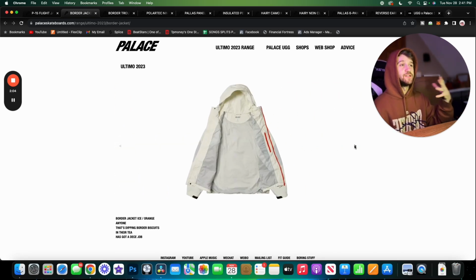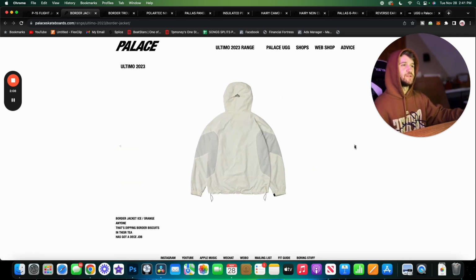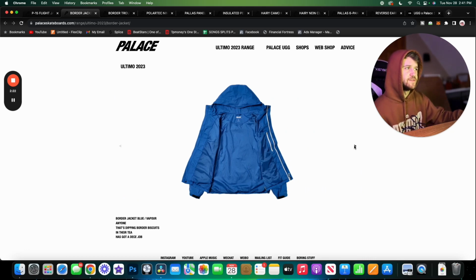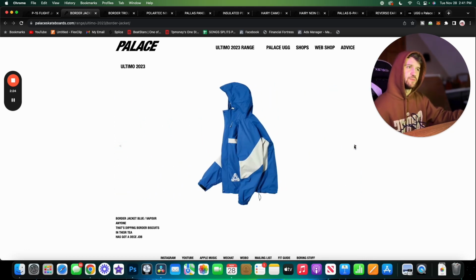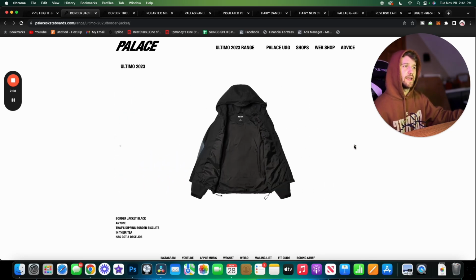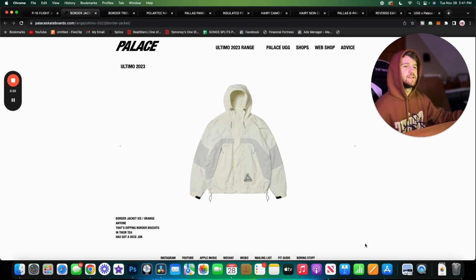But I think this one does look really cool. I really like the white and gray, and I like the placement of the tri-ferg, and I think the color blocking was done very nicely. Also, you have adjustability on every aspect of the hood and at the waist of the jacket, which is nice, and on the cuffs. So a lot of adjustability here, a lot of positives to this jacket. I don't really like this blue colorway as much, but it's not bad. And then we have the black and the gray. I think the white and the gray is definitely taking the cake here in terms of color.